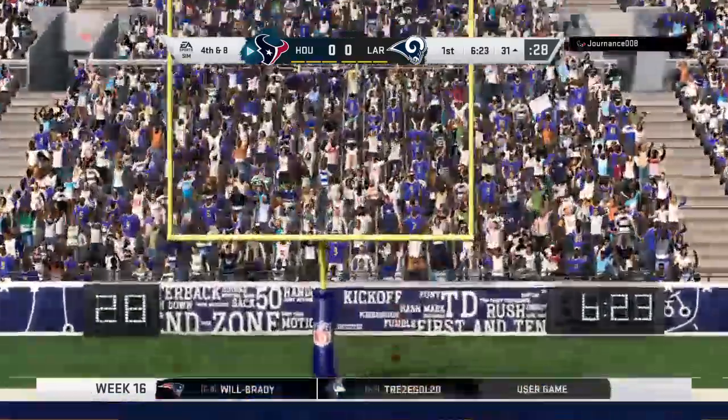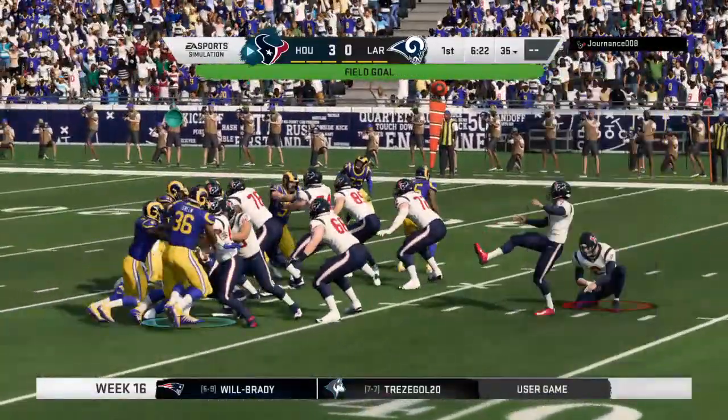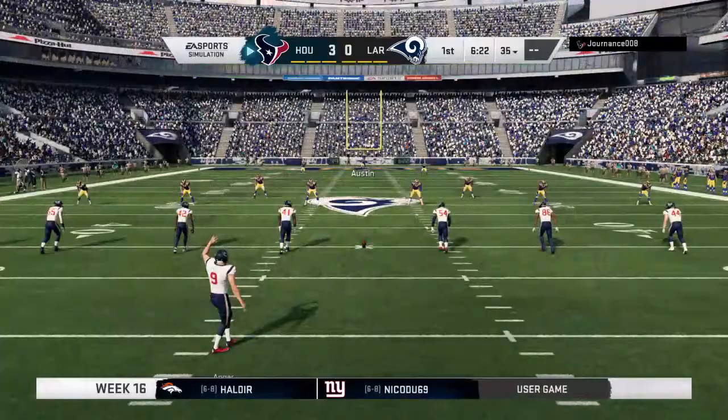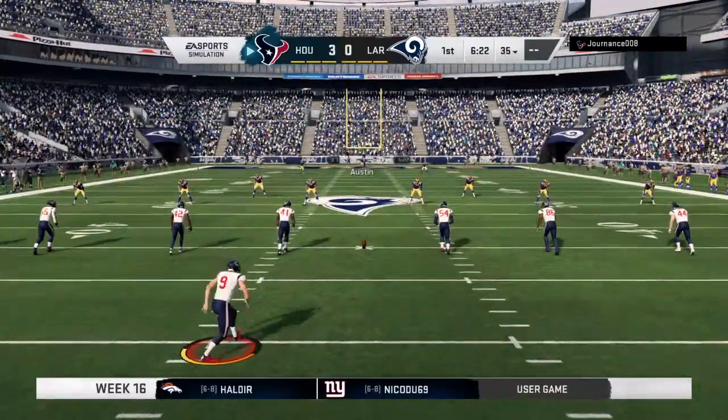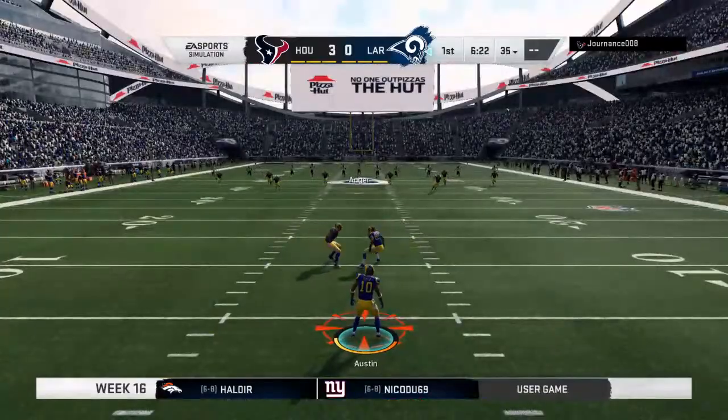And this one looks good. It is good. Right down the pipe. And it's now 3-0 Texans. They were probably hoping to get him a little bit closer for a shorter field goal, but he was able to get it done from deep. Nice little tester for him to begin things, huh?